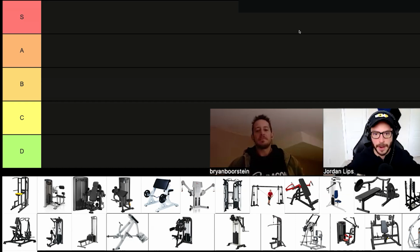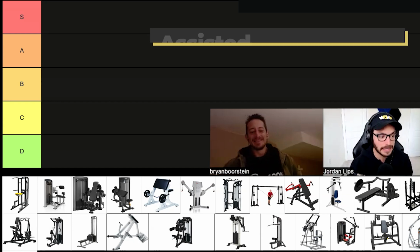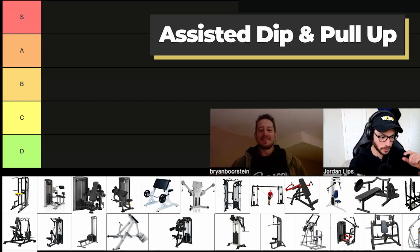And honestly, there's no format. We're just going to do whatever we want and see how it goes. Our first machine is the assisted dip and pull up. How we're going to do this is we'll throw it over to one of us to give an opening argument of just, hey, I put it here. Then one of us can counter, and then we'll settle on a spot.